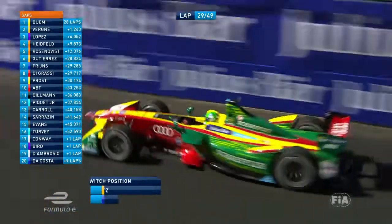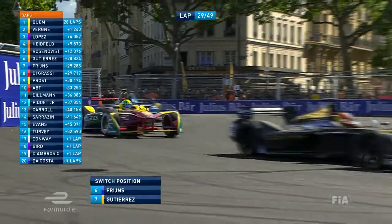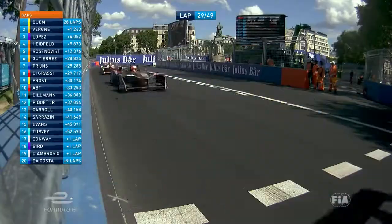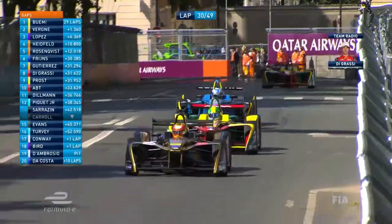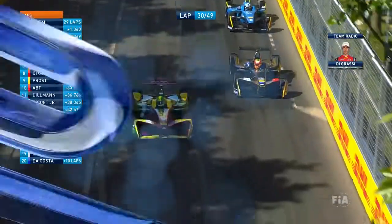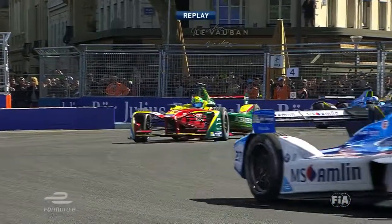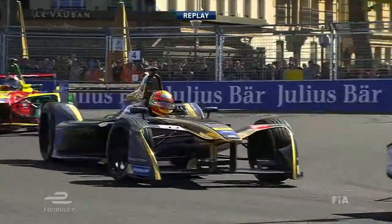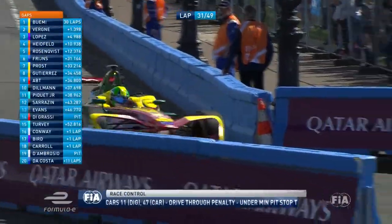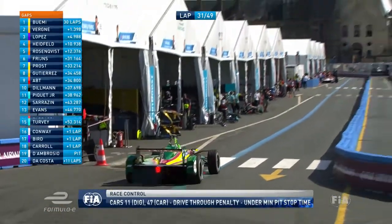His teammate da Costa out of the race, and there is the confirmation. Lucas de Grassi and Adam Carroll have both been given a drive-through penalty for being under the minimum pit stop time. And he's tucked right up behind Gutierrez now, looks to the inside line, gets the job done on the brakes. Here is a replay, and there's Prost going past Gutierrez. So Nico Prost up the inside at Place Vauban, managing to take that position away. So Gutierrez starting to slide back down the order, and there is Lucas de Grassi serving his drive-through penalty.